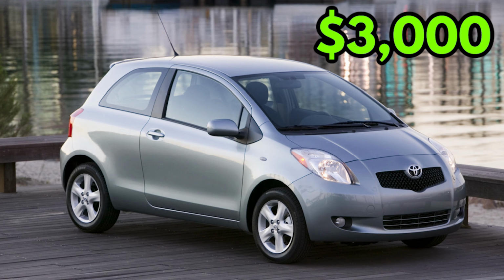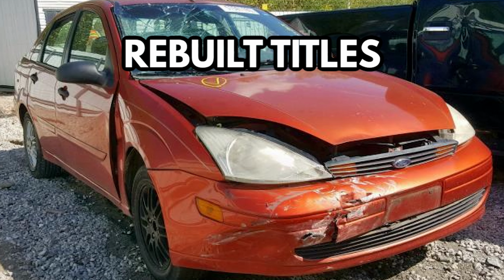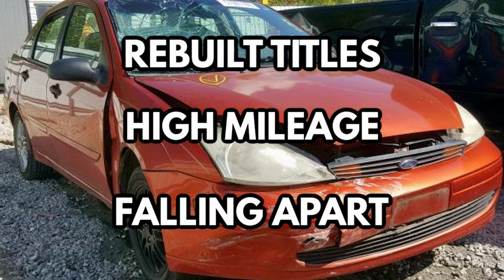It has never been harder to buy a used car at a good price. Used cars that used to cost $3,000 now cost close to $8,000. And now cars that are closer to $5,000 are cars with rebuilt titles, high mileage, and they're just falling apart. Because of this change in the used car market, I've had to really shift what types of cars and what prices I'm willing to buy, and what I'm specifically looking for whenever I'm adding cars to my Turo fleet.